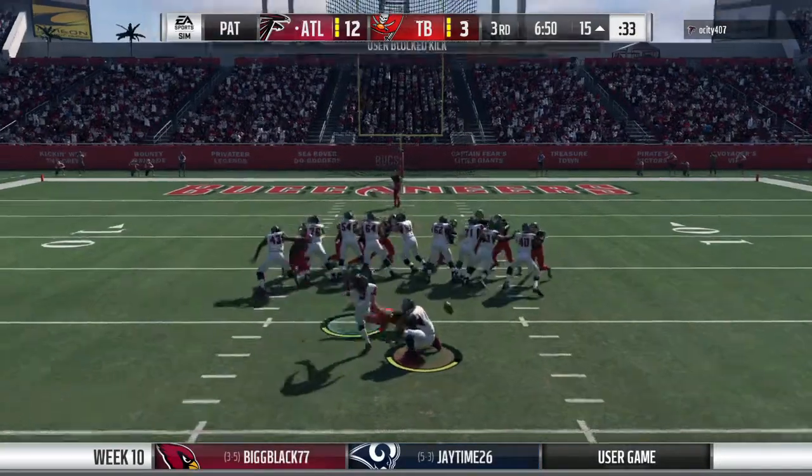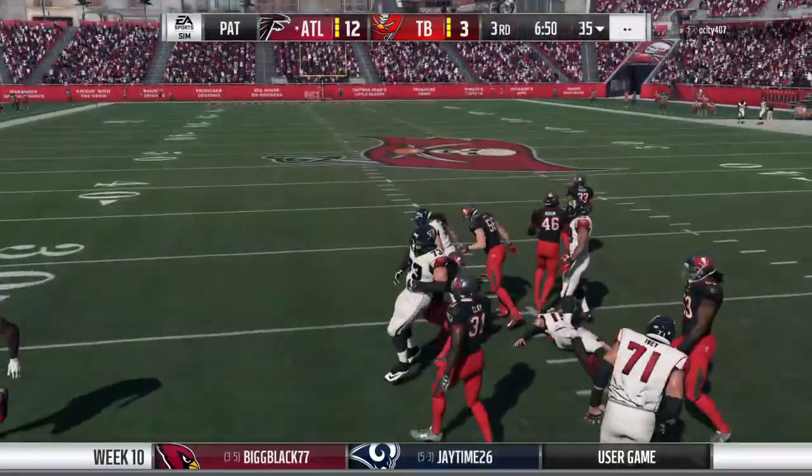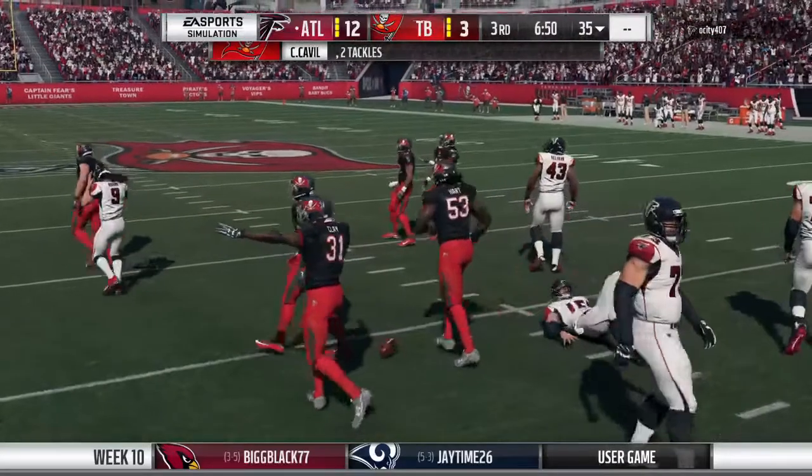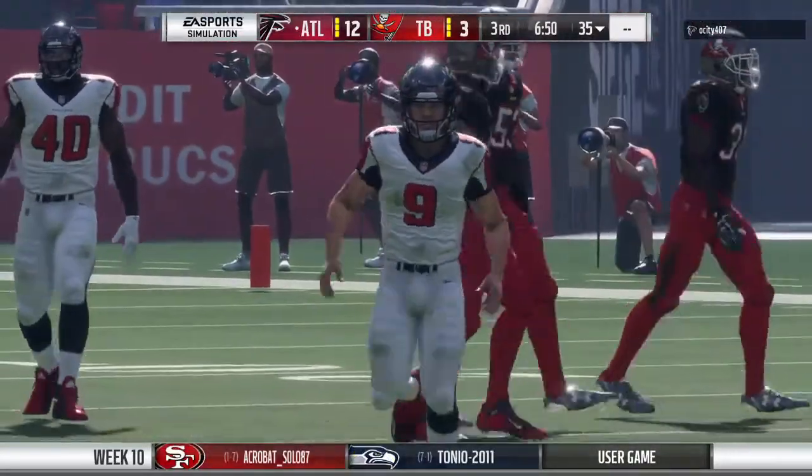Well, they had their chance, and oh, it's blocked. Now it's scooped up, and this is a live football. But he doesn't get far. They're able to stop him. And after all that, the extra point attempt unsuccessful.